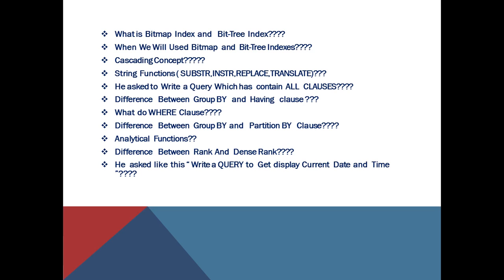Whenever you apply the group by clause, at that time it will group the columns and reduce the rows, reduce the records. But in partition by, it does not reduce the records. This is the first main difference. It does not reduce the records, but group by reduces the records.